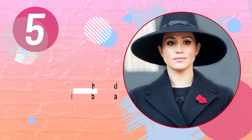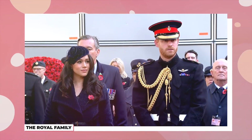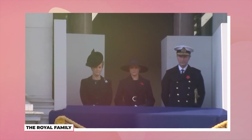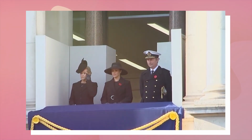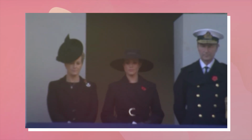Number 5. Meghan Markle's Remembrance Day look. In 2019, Meghan Markle was still an active member of the royal family, and she made an official appearance at London's Cenotaph to honor Remembrance Day. Meghan kept things somber but chic in a fierce all-black ensemble. She wore a lace dress, a belted wool Stella McCartney coat, a statement wide-brimmed hat, and a red poppy pin, which symbolized support for those who fell in battle.